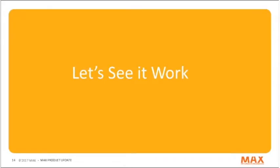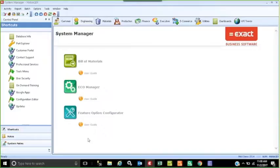So that's an introduction to the Max team, the Max product, and some of the resources available to you. What I'm going to do now is share my desktop, and let's take a walk through Max together. All right. Welcome to Max.